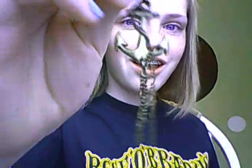Okay, and then these are me and my sister's second favorite out of all of them. My first ones were the hoop ones. And these are our second favorite. It's like a little anchor. It's so cute. I love this one.